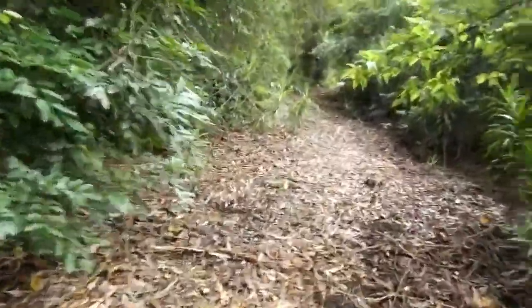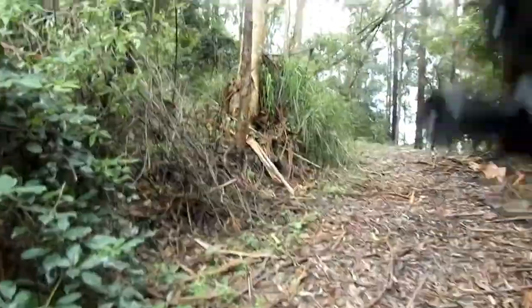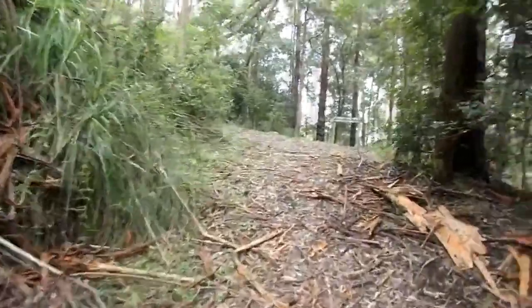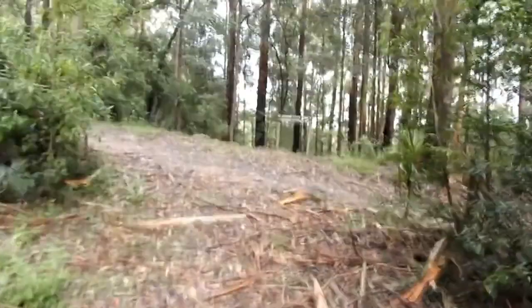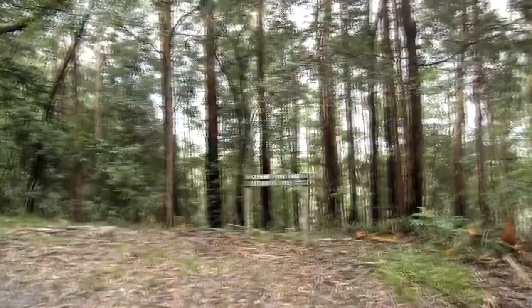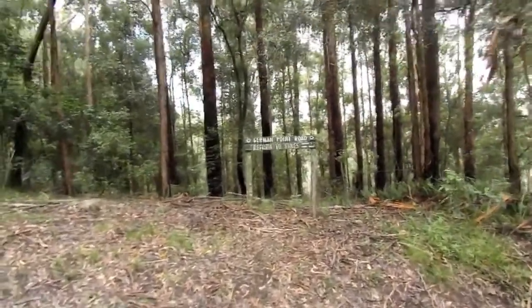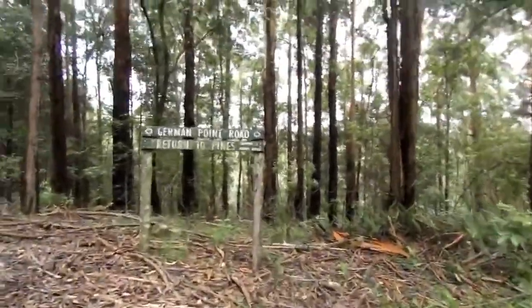Bird coming down. Oh, thank fuck for that. Here it is. Here's the camera all focused. German Point Road. German Point Road goes both ways. Pines is off to the left, we've got to go back up here. Still a couple of hills.